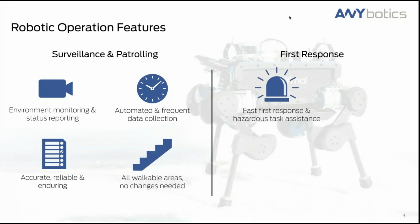Now, in first response, it's about the fast first response. And if you have a robot in place, the robot can already move in because it's already deployed as a surveillance robot and now being able to act as a first response robot. With a remote operation, we can control the robot at a safe distance without putting people into harm's way.